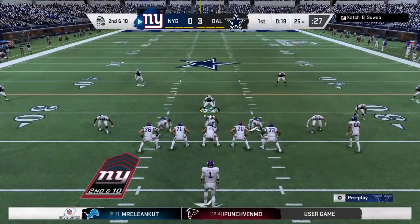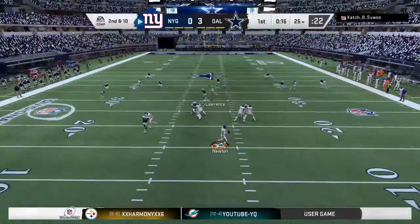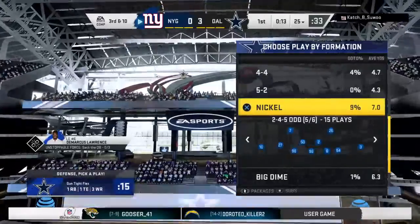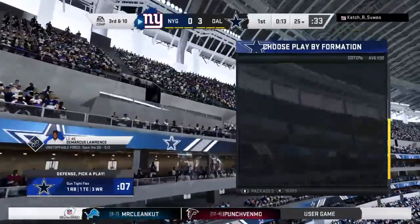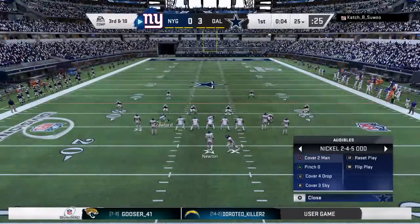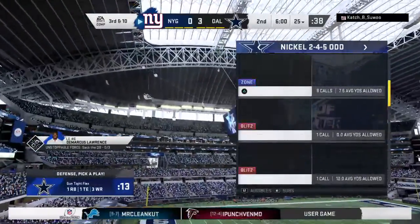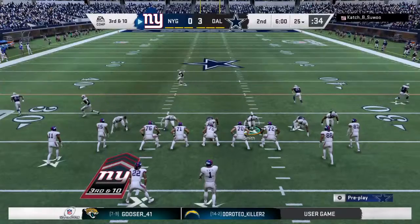An incomplete pass leads to 2nd and 10 from the 25. Gun. To throw again, Newton. And he takes us beyond the 35 before going out of bounds. He was looking for the connection with Devin Funchess. And it's 3rd down. Trying to get one more in here before the quarter breaks. That's the end of the first quarter with the score Cowboys 3, Giants 0. They wound up getting nothing out of that 2nd down completion, so now here's 3rd and 10.